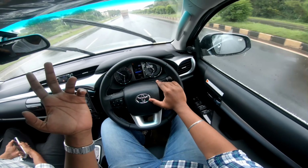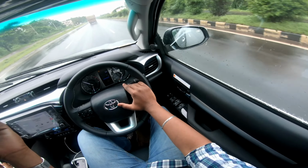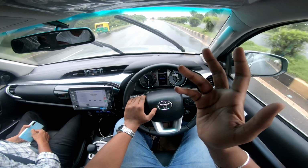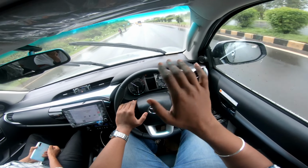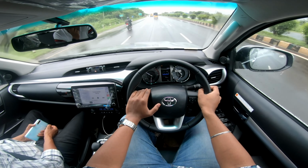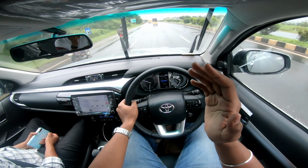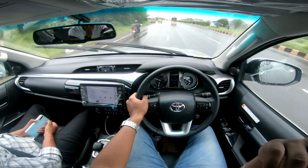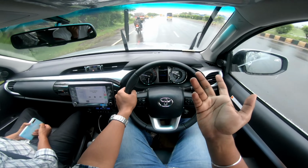We'll have a city review ahead, and also we will have the canyons where we'll test the body roll. And that is the reason the suspension has been made stiff, or else this height with the softer suspension would make the car roll over everywhere. So yeah, this was a small freeway cruise, and there's nothing much to talk about except for the speeds and the comfort that you get at cruising speeds.